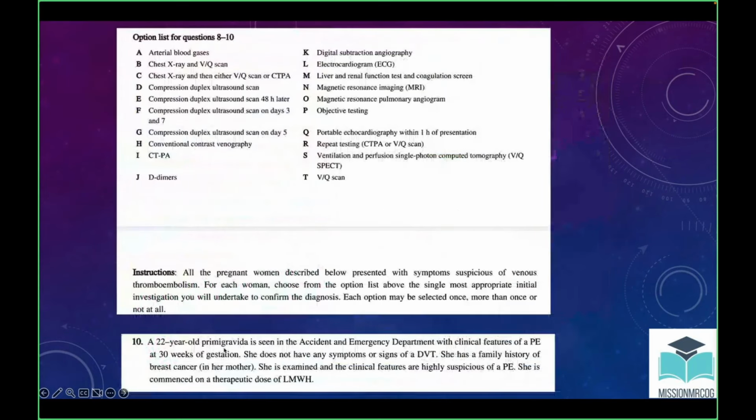A 22-year-old woman with clinical features of pulmonary embolism. She has no symptom of DVT, family history of breast cancer. She has a suspicion of PE. She was given a dose of LMWH. So what should be the answer?